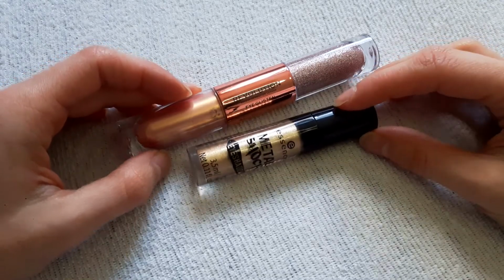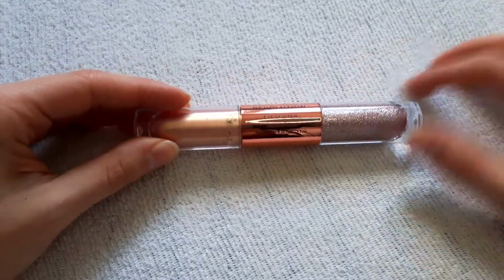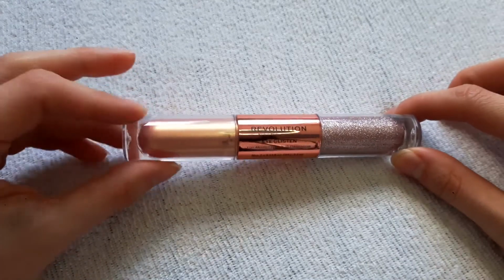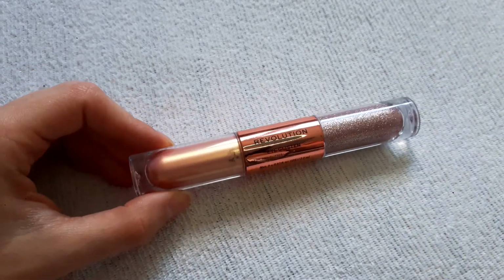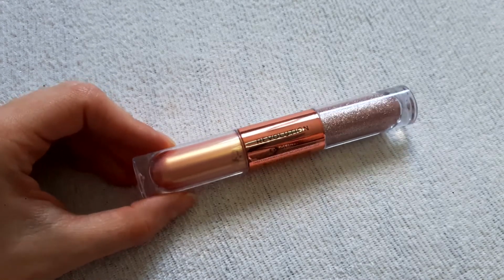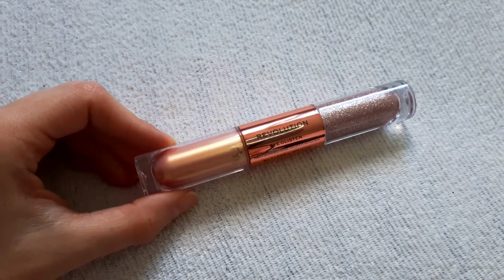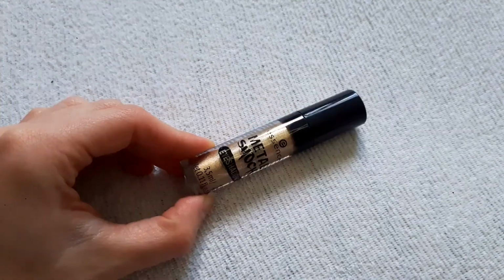I have only 2 liquid shadows. One is from Revolution. It is called I Glisten in Yours Truly. I love this color right here. It's like a liquidy golden rose. It's rose with a gold. I love it, but the formula is disgusting. It is so patchy that I can't stand it. So I love and hate this product.